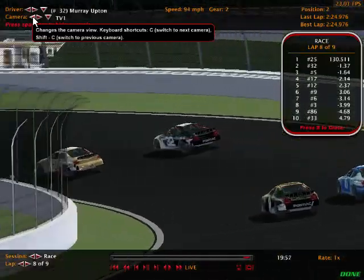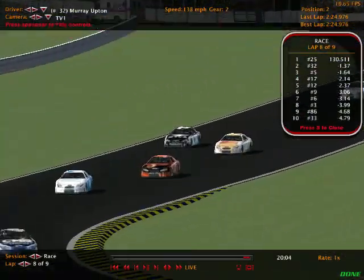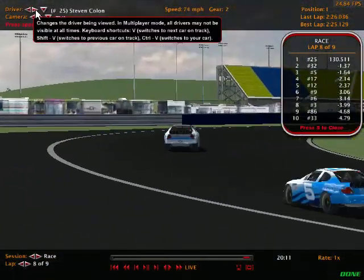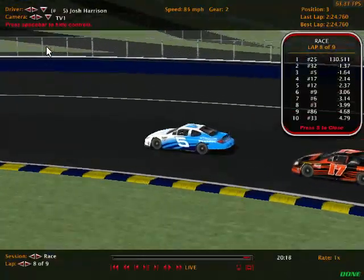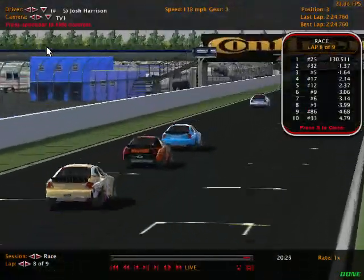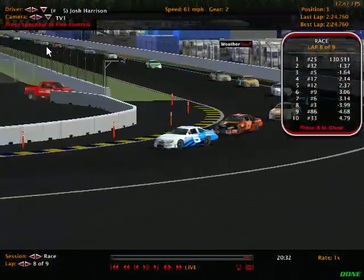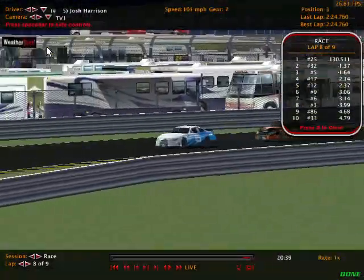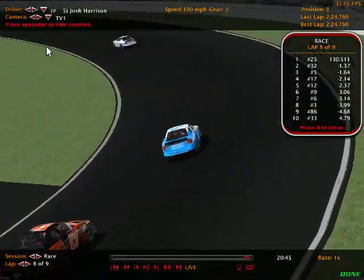Way wide. He nearly gets the grass. He'll lose 4 spots there. Let's see how they run that corner. 17 probably had the best run out of all of them. And now can he pass Harrison? Gonna try again, but he doesn't do it. The tough passing area right there. It's possible, you see them go to the inside, but pretty difficult.